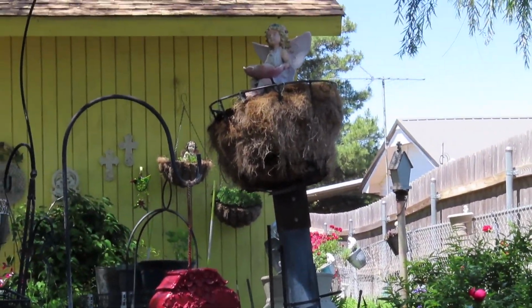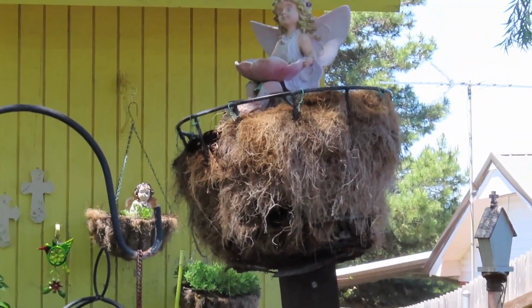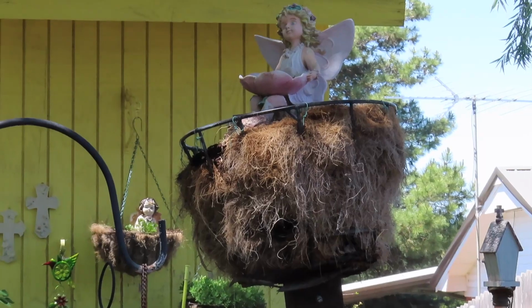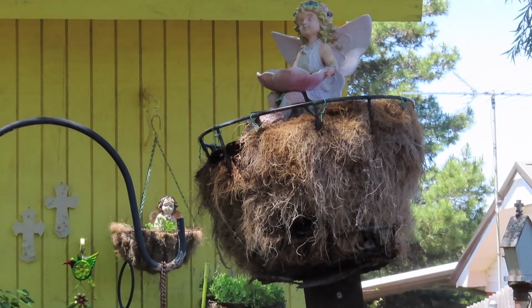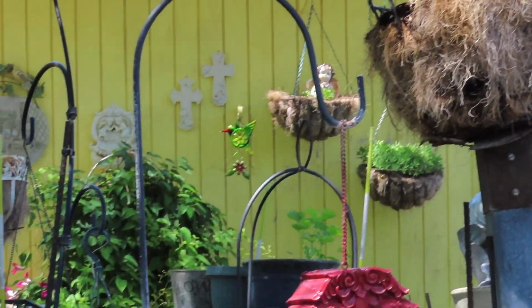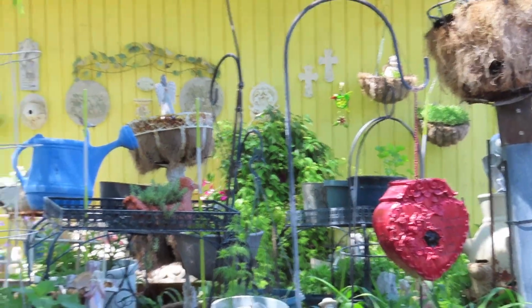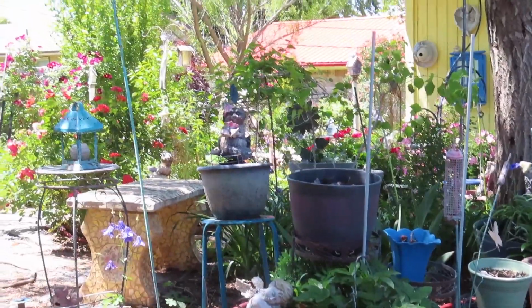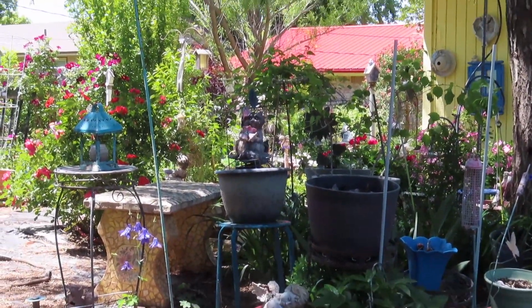You can't go very far in the garden, or even with the camera. And this little pot right here is wobbly, and I've got to figure out a way to anchor it, or just take it off and put something else up there. There's lots of things to do, but I'll figure it out, which I really do feel like I will.